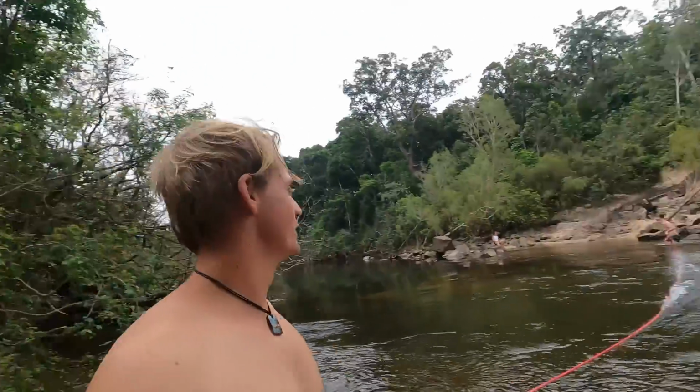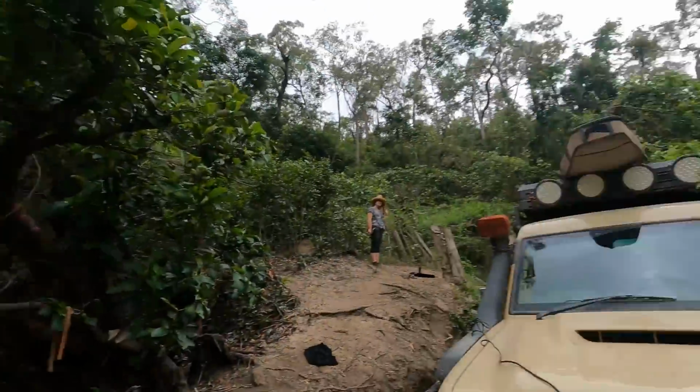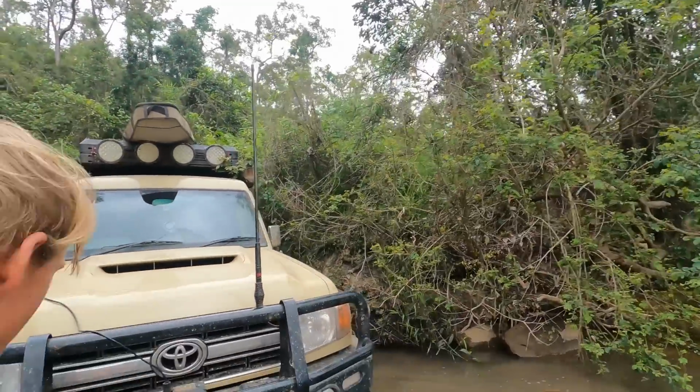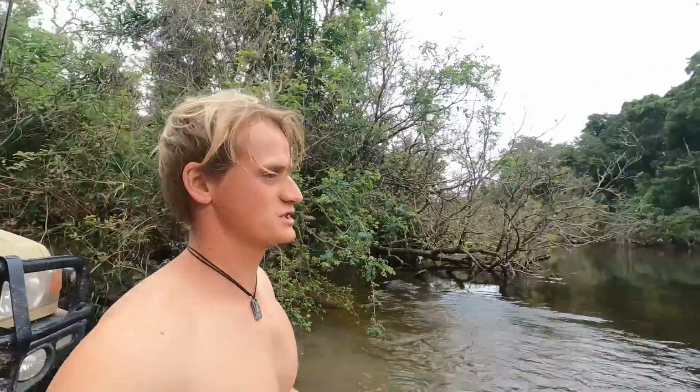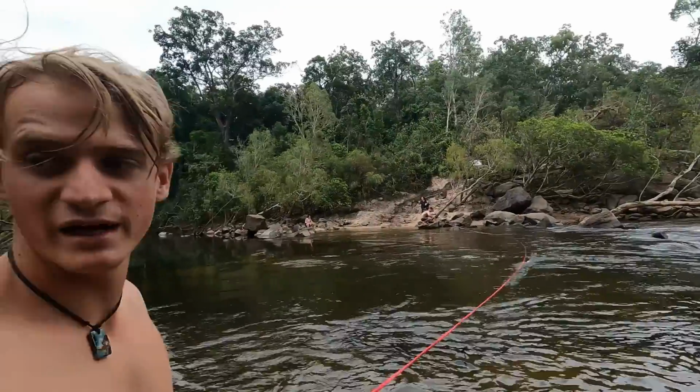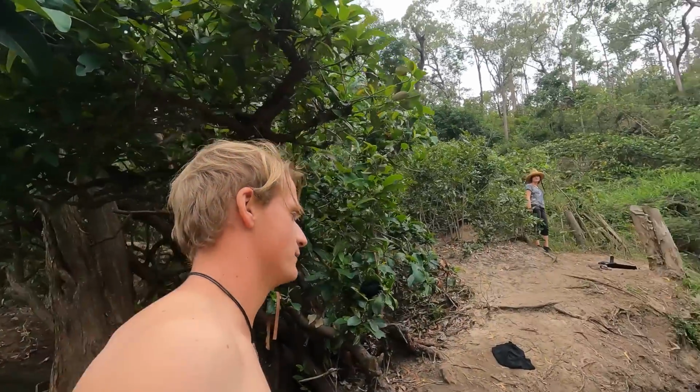Alrighty, time for the Troopy to do it. The Troopy's got a lot more body area, so this is definitely going to be a bit more sketchy. But we're just going to do the same safety precautions as last time. We've got a winch rope going that way. Dan's going to be on that side of me, pulling in case it pulls me backwards. So let's hope for the best.